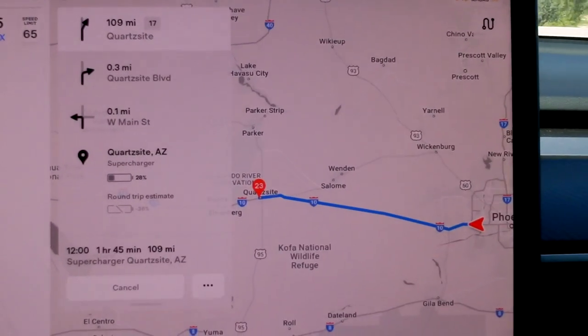Okay, here we are, just on the highway, driving 55 miles per hour. And it was 120 miles from my home. 112 miles to the supercharger. Now we have 109 miles left.